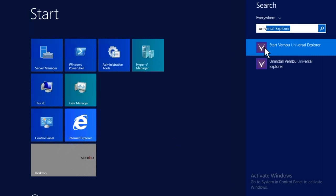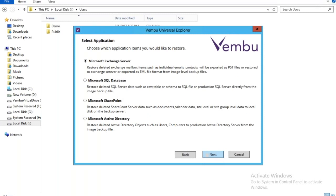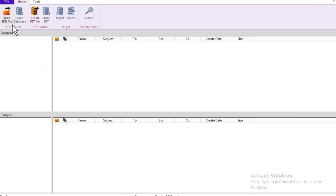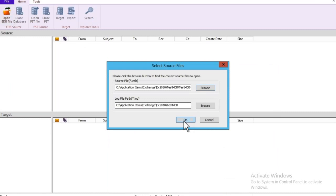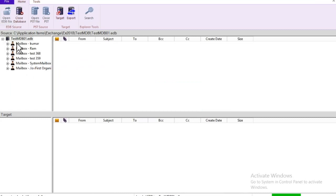So we provide this universal recovery tool. Okay, it's a standalone tool, and just click next. So select Exchange. So you just need to launch this application and click open and click browse. So you select the EDB file and you just click OK. So you see which will actually list you all those mailboxes.